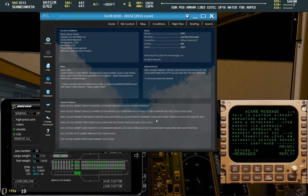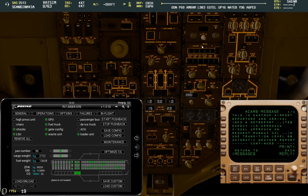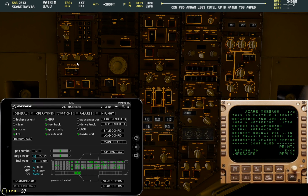Let's go for a quick flight. Oh no, we need to align the IRS. This will take the most time.